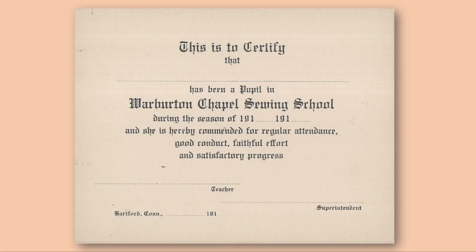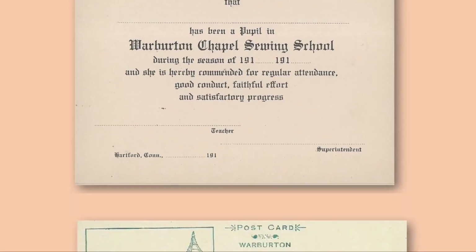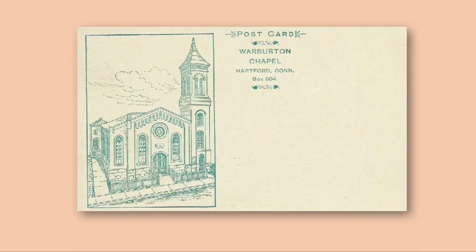Industrial classes for boys are held several days a week, and useful knowledge, such as banking and debating, are taught. A fine opportunity to engage in athletics of all kinds is given by the new gymnasium at the chapel. Religious instruction is given on Sunday only." Unquote. The chapel finally closed its doors in 1948, and its educational activities were moved to Center Church House.